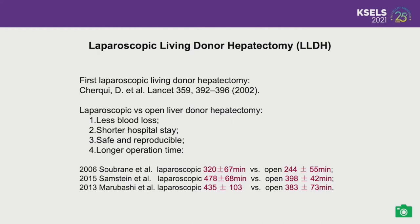Living donor liver transplantation is a common form of liver transplantation, especially in pediatric liver transplantation. Since Brazil's Raia et al. completed the first LDLT surgery in 1989, LDLT has developed rapidly, providing even better outcomes than cadaveric liver transplantation. Because living donors are healthy adults, it's important to ensure their safety and minimize physiological and psychological damage.